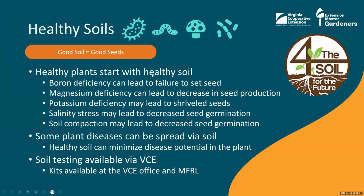All plant health starts in the soil. All of these things listed here can lead to problems with seeds. And a lot of this comes from the soil: boron deficiency, magnesium deficiency, potassium deficiencies. In addition to nutrient deficiencies in the soil, disease can also be spread via the soil. So healthy soil can minimize the chance for plant diseases and therefore seed diseases.